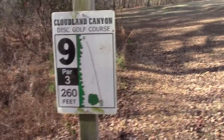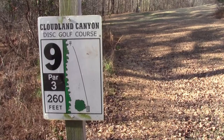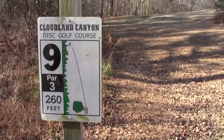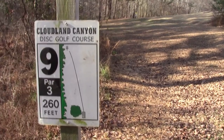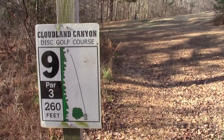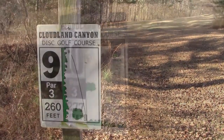Hole 9 should be an easy 2 for most people. It's a 260 straightaway, slightly uphill, and right on the edge of the tree line there. If you get a bit frisky, trees could knock it down. If it fights through the trees, it's downhill just a little bit. There's a little road back there and some barbed wire that you can throw back up to the basket.